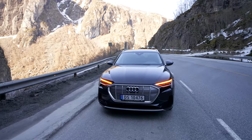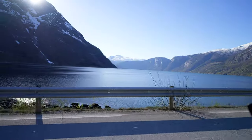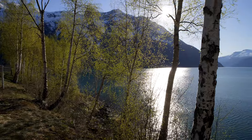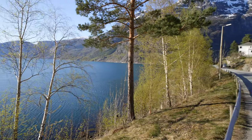I think we're almost to Eidfjord, I think is the name. But the view is just insane. Let me reduce the aperture so you guys can actually see. But I mean, just breathtaking views all around, tons of tunnels. Just kind of crazy, actually. And let me just show you the e-tron a little bit. Looks really nice. It is just views on views on views here. I have no words.